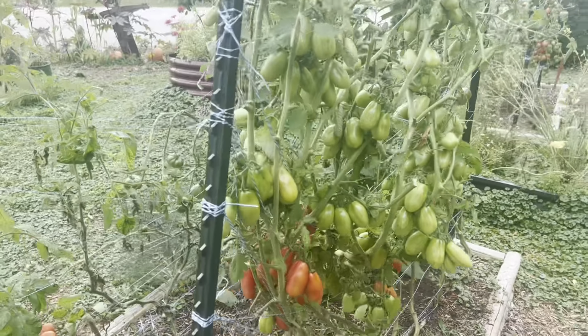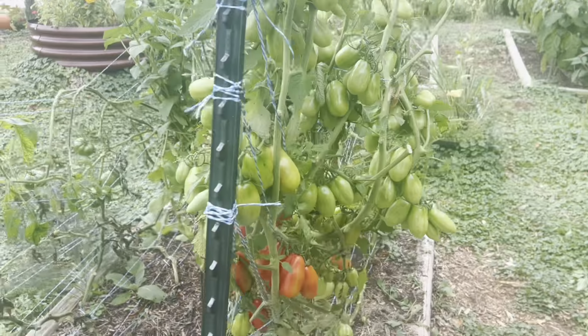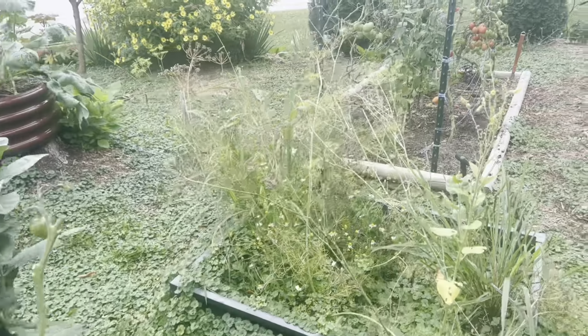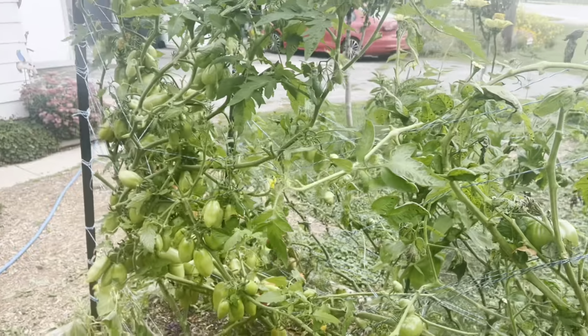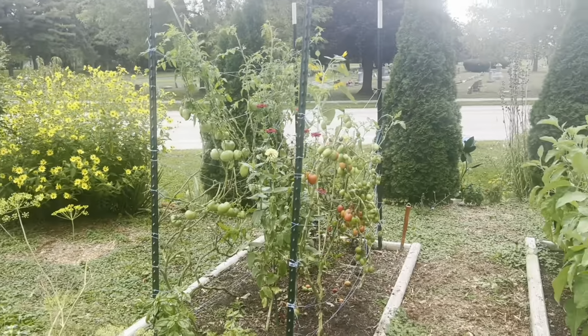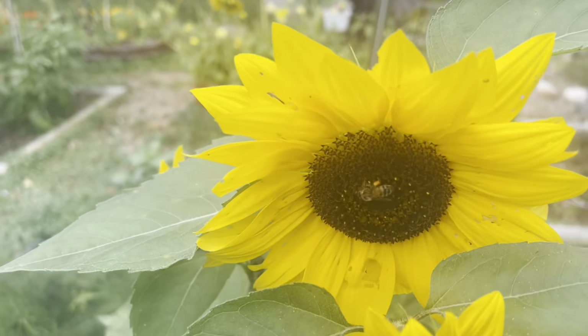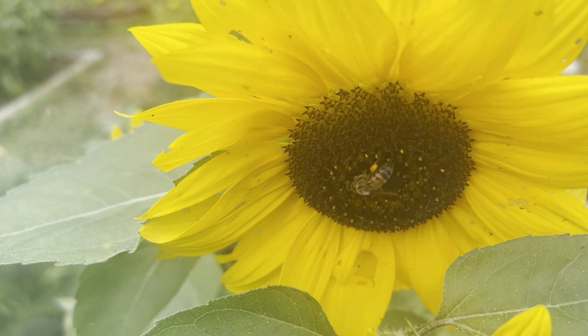I did some cleanup on these tomatoes. You can see I got rid of most of the leaves to allow the rest of the fruit to just turn color. I've canned quite a bit, but I believe this is the last of the harvest when it comes to tomatoes. And I'll just look at that. Take a moment to be here.